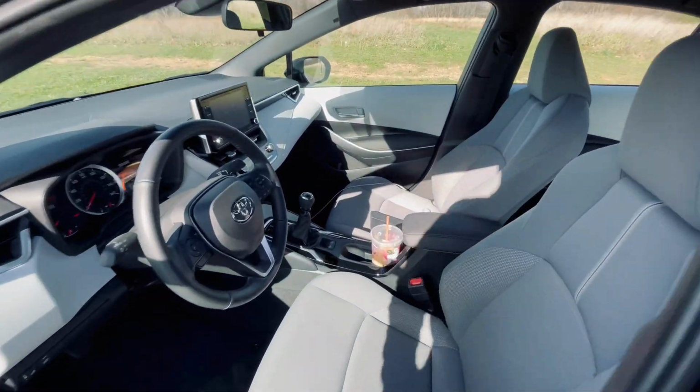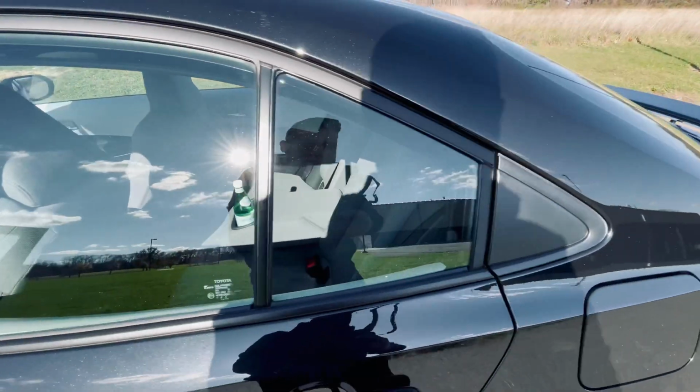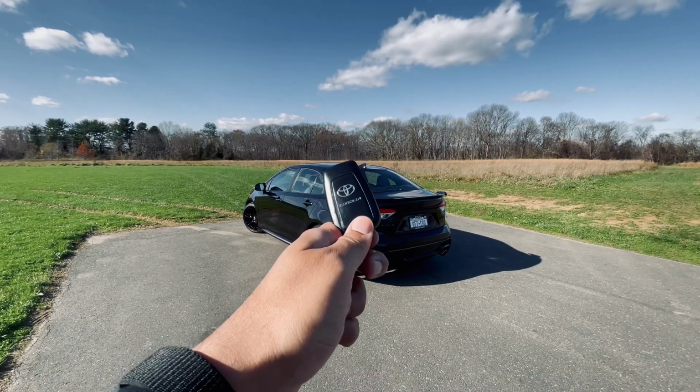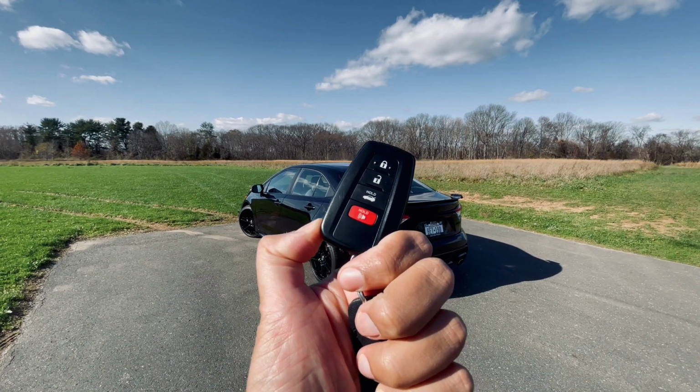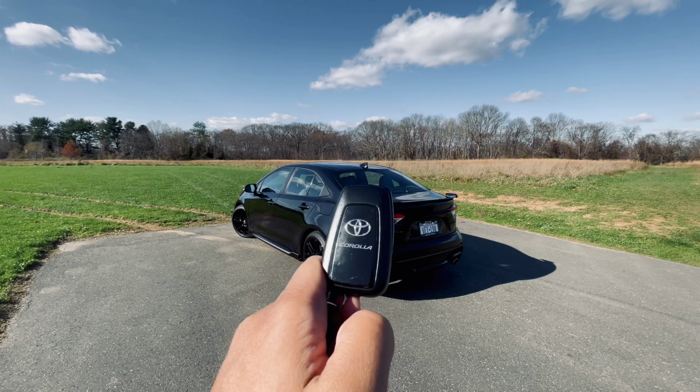So before I tell you how it is to drive the Corolla Apex Edition, let me point out a few random things that I love to show all of you. You have 4 cup holders, 2 in the front, and then you have 2 in the back for rear passengers. Here are the keys of the Toyota Corolla Apex. Pretty standard, nothing too exciting. I wish they did have an Apex badge back here. That would have been cool.